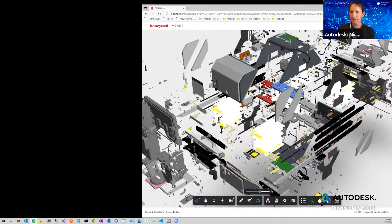Actually, quick question, Michael. There is a question in the panel of how many parts are actually in the assembly on the screen here. It's a bunch. To be honest, I haven't got a clue. Some of our assemblies are thousands.